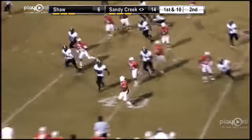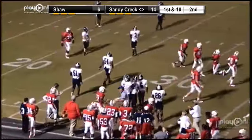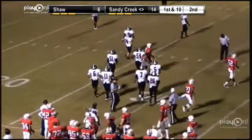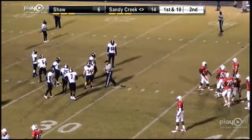Give it out to Sweeney. Sweeney looking for room to run across the 40. Slides along, gets his way up. That's Delvin Weems. Wyndham forces him out of bounds for Shaw, not before he gets quite a pickup near the 30-yard line. If that's where they mark it, it's going to be a first down.